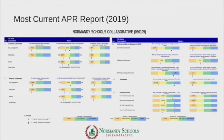So you can see it still measures the 5 areas, but it looks completely different, and there are no sort of percentage points there. And I know that if you look at the screen, you can see that the little triangle or the blue line is where Normandy is currently at, and the triangle is our state average.